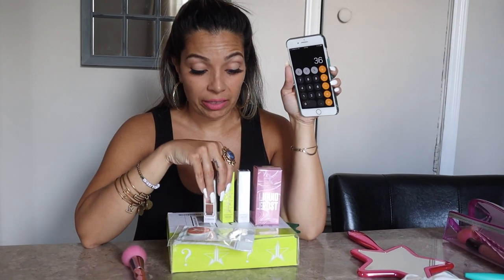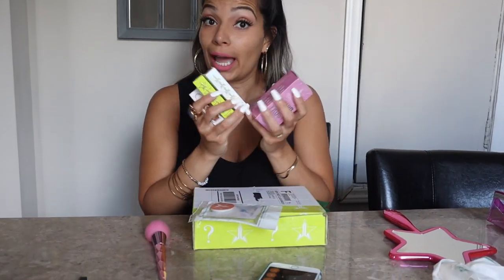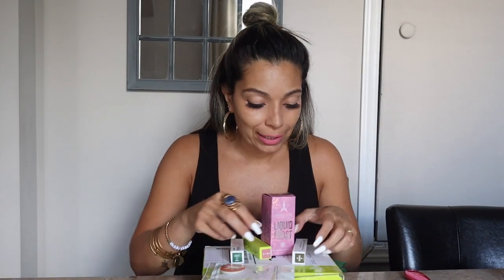I think I'll definitely be getting another box the next time. I'm very happy with my products. I like everything. I don't think you could ever go wrong with anything that Jeffree comes out with, because everything is so pretty, so nice. Even the little boxes are cute. The packaging is incredible. I love everything of it. It's so cute to look at and to have. So definitely it is a deal, and I'm very happy with everything. If the next time he comes out with a box, yes, check it out, definitely worth it.